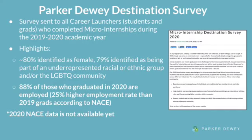You may have seen this in our newsletter that we sent out about a month or so ago, but we did another destination survey of the students who participated in micro internships during that topsy-turvy 2019 to 2020 academic year, and found that a lot of things stayed the same, especially in terms of who is participating. The students participating in these micro internships are significantly female, and significantly from underrepresented populations based on race and LGBTQ. Again, the data around who is benefiting from these opportunities has not changed, which is something we're always very excited to see and has been consistent from day one at Parker Dewey.